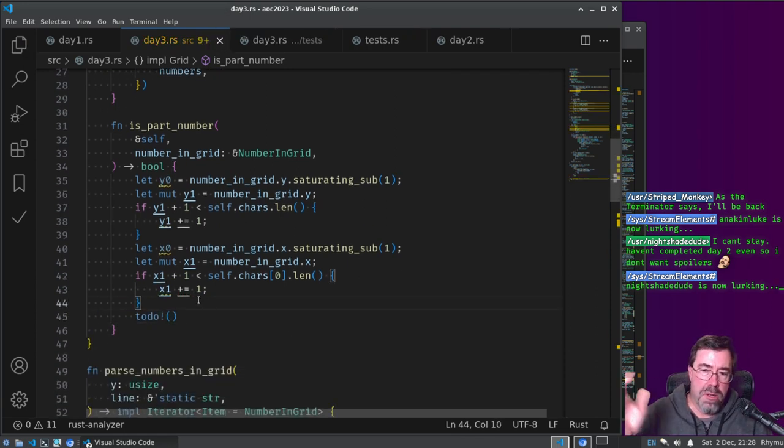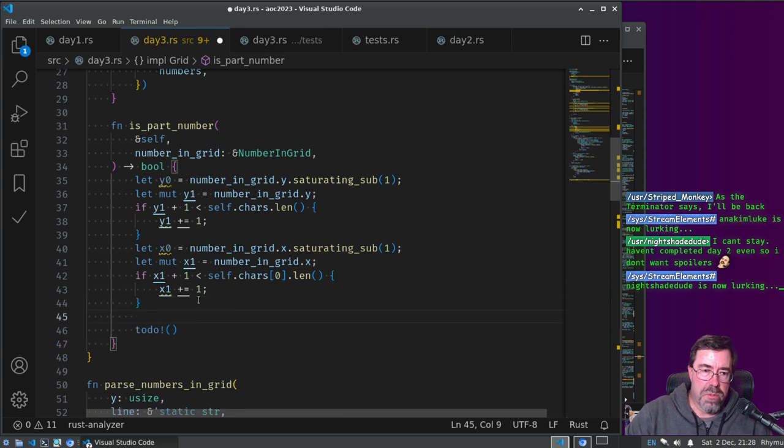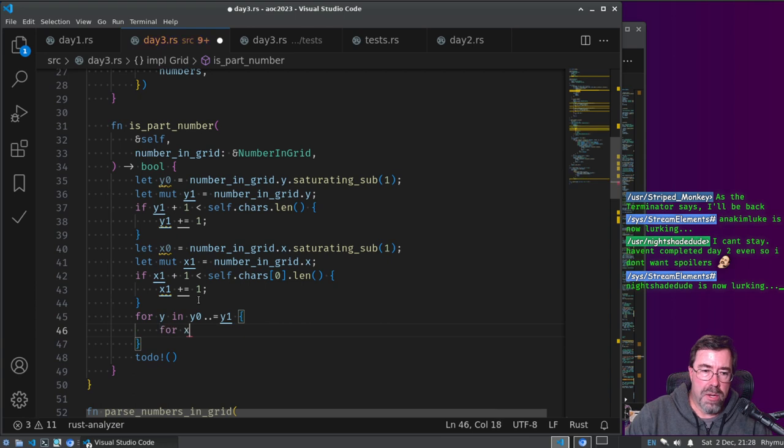Okay, so then we're going to scan all the way through. So for y in y0 all the way including y1. Actually, why am I doing x? It's y to y1. For x in x0 to x1. If we get out of here, then we haven't seen a symbol, so we return false.